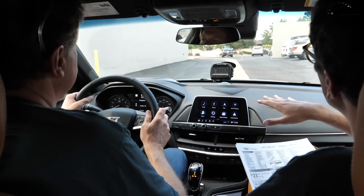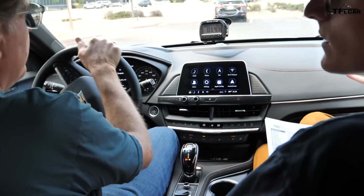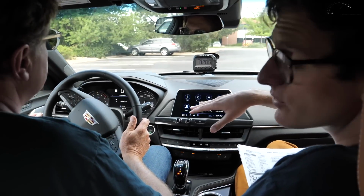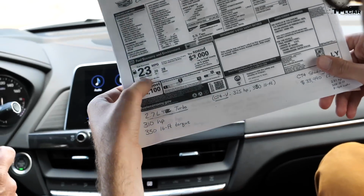Now, these are two very different trims, right? Yeah. This is a luxury-oriented model, the CT4. If you want a sporty one, there's also a CT4 V-Series. But this luxury-oriented one has that 2.7-liter four-cylinder, 310 horsepower, 350 pound-feet of torque. How about fuel economy? 20 city, 23 combined, 28 highway.